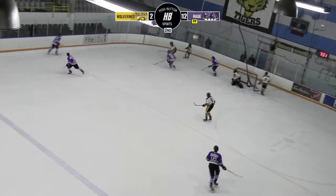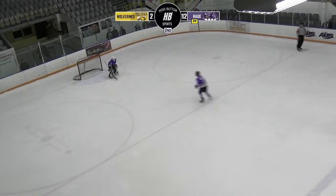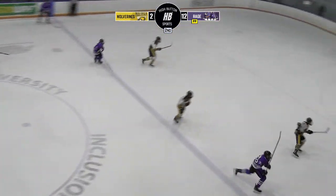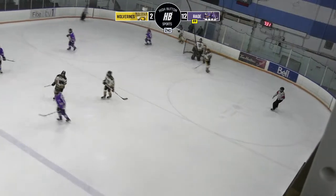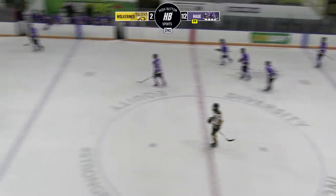Smith into the corner. Grabbed by Marash. Passes it out to the left side. Trying to steer ahead. That'll go for the ice. 29 seconds on the power play. 3:30 left to go in our second.